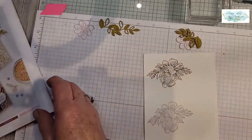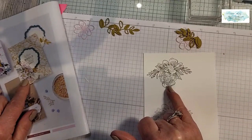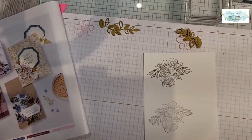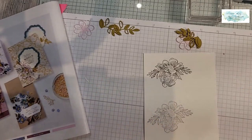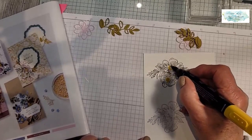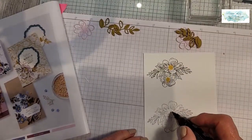Now, if I look at the picture in here, I can see that they've left this smaller flower white, and they are using a bit of yellow in the middle. Now, I should have brought the wild wheat ink pad here, but I didn't. I just so happen to have one of my blending pens here, which I'll use for the center of the flowers. So I'm going to take my lid off. Okay, and then let's just color in the center. It's a little bit darker than I wanted, but it will do. Oh, sorry, I'm doing the lighter one. What am I doing?